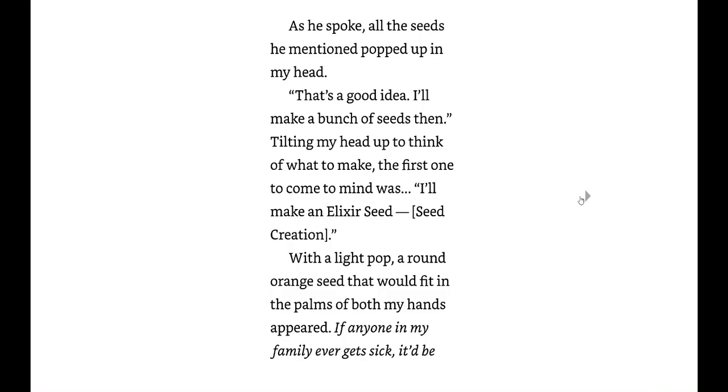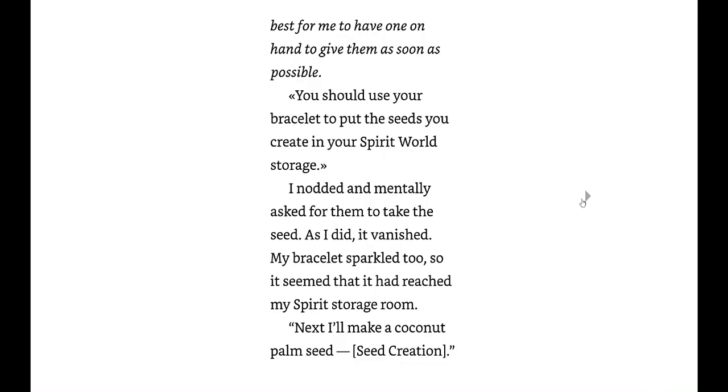Tilting my head up to think of what to make, the first one to come to mind was, "I'll make an elixir seed. Seed creation." With a light pop, a round orange seed that could fit in the palm of both my hands appeared. If anyone in my family ever gets sick, it'd be best for me to have one on hand and give them as soon as possible.